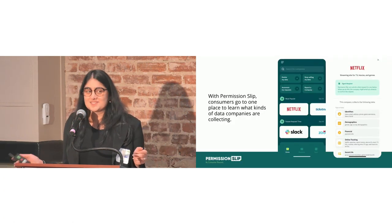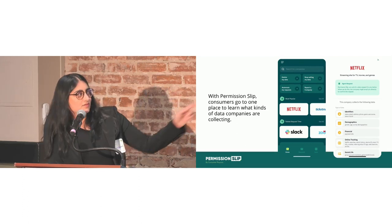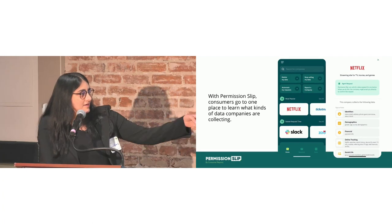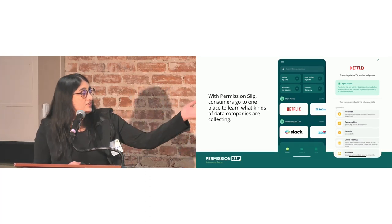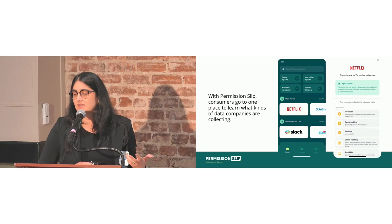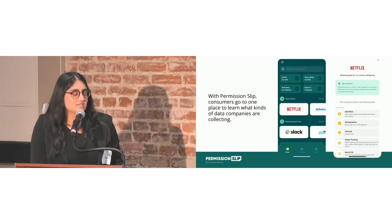You can download Permission Slip right now if you want on the App Store or the Google Play Store, and this is what you'll see. When you click on a company card, the first thing that happens is that we've summarized the privacy policy for you, broken it down into categories and exactly what types of data the company is collecting on you. So you can see here, for example, this is our summary of Netflix's privacy policy, collecting identifiers when you create an account, financial information, your payment info, various forms of online tracking mentioned in the privacy policy. So right there, you can go to one place to learn what types of data companies are collecting.